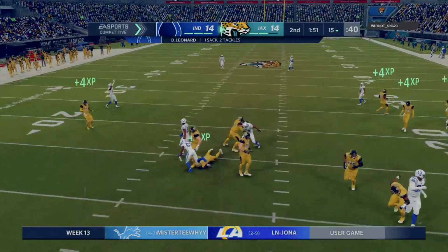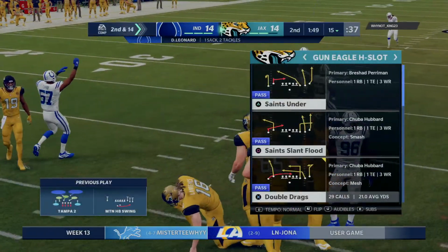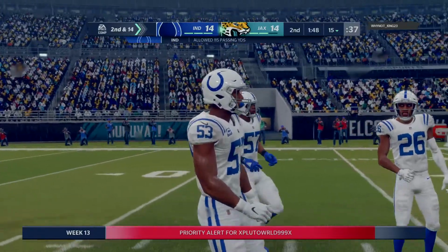The Colts are going to get him. Down he goes. Darius Leonard able to record his 5th sack of the season.